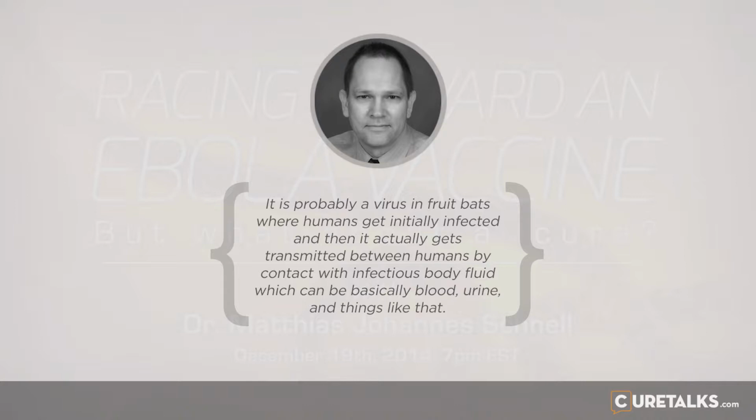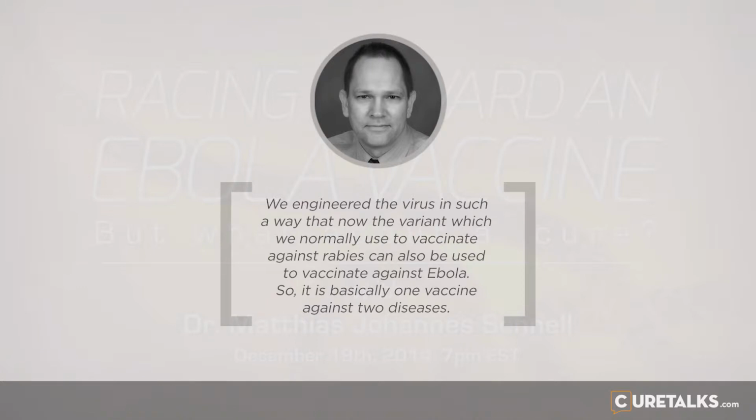And what we did, we just put into this rabies virus one gene which encodes an important antigen of Ebolavirus, that surface glycoprotein, and we engineered the virus in such a way that now the virions, which we normally use to vaccinate against rabies, can also be used to vaccinate against Ebola. So it's basically one vaccine against two diseases.